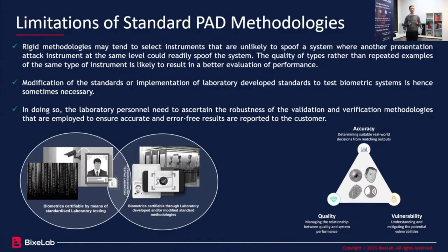And we tend to find that these are relatively rigid methodologies that test a very specific single piece of technology for liveness, essentially, and that in doing that, there's maybe a small number of instruments that are tested. So a good example here would be the variety of technology. So a face system, for example, one provider may use blink detection, and another may use a head turn or some other mechanism for determining liveness.